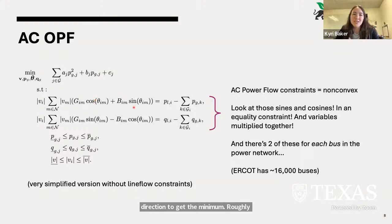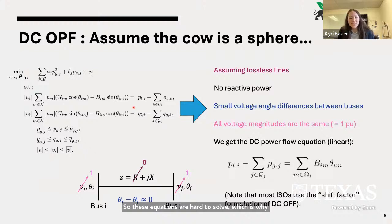So these equations are hard to solve, which is why we simplify them. Now, there's a simplification in physics called a spherical cow, where in order to simplify the problem, you assume the cow is a sphere, and that allows you to calculate things like air resistance more simply, because now you don't have to calculate a very complicated volume. You just calculate it with respect to a sphere. So DCOPF is sort of similar.